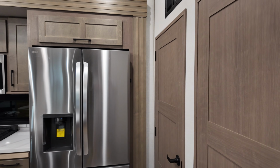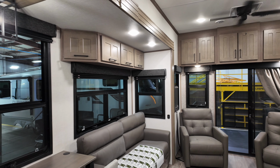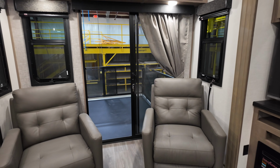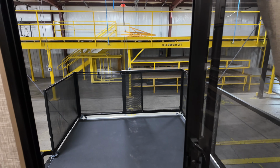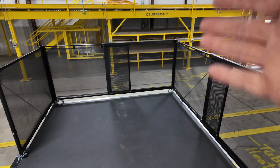That actually has a dedicated desk spot, a pull-out sofa, and a drop-down bunk as well. Pull-out sofa here, and then dual recliners into the back. Just a really nice place to sit back and hang out, catch a good breeze from this 4 seasons patio door setup out into a back patio.